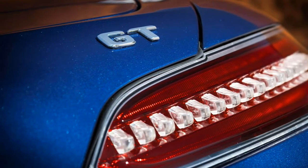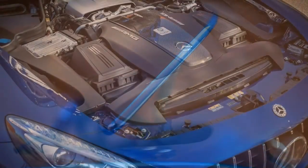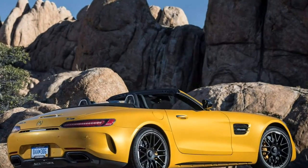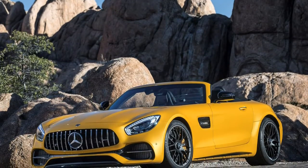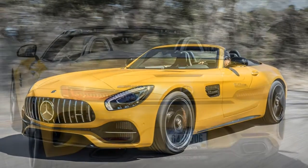Rivals are the more potent turbo versions of the Porsche 911 convertible, the Aston Martin V8 Vantage Roadster, the Jaguar F-Type SVR convertible and the Audi R8 Spider. There are a variety of reasons for choosing a car like this, but the chief decision makers will tend to be style and performance. Why choose the Mercedes-AMG GT Roadster?